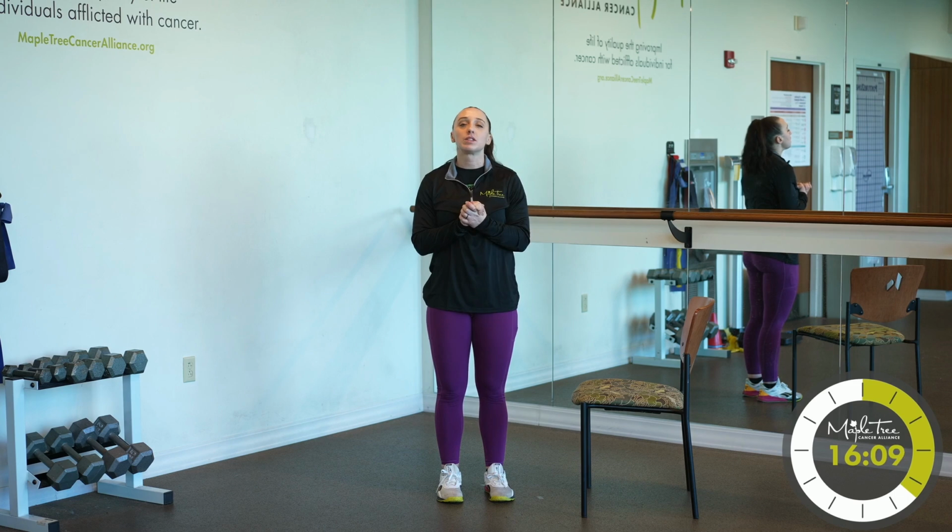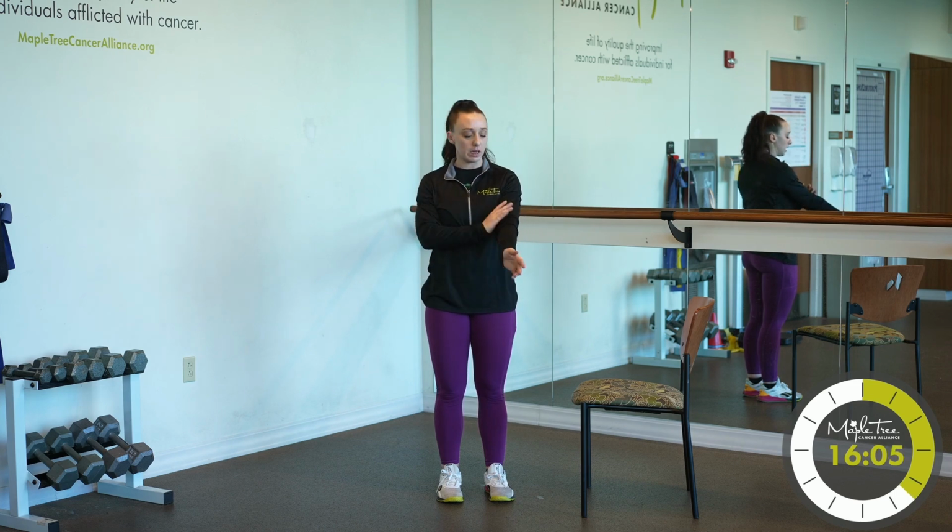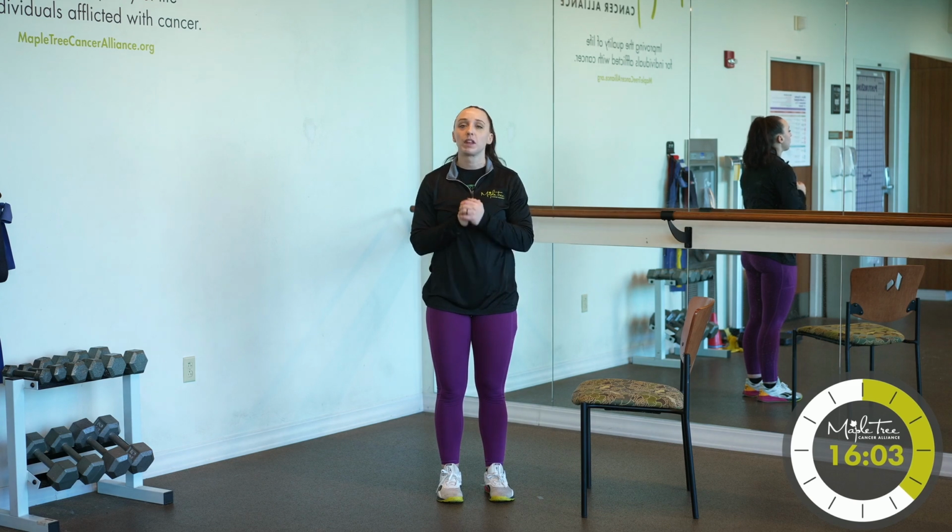We're going to do some bicep curls. So now that we worked our upper shoulders, we're going to use those biceps and get them nice and strong. So if you want to use weight, just like I said before, you can have some light weights, a water bottle, something that has a little bit of resistance for us to make it a little bit more challenging.